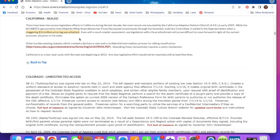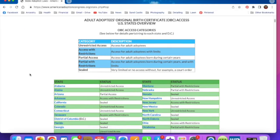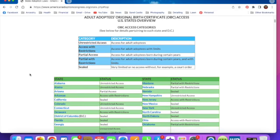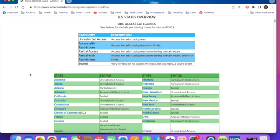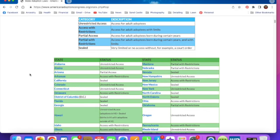So if you were born in California or one of the other states that are sealed, you have very little chance of finding your original birth certificate, unfortunately. And then you would have to proceed looking at your DNA, doing your genealogical research, working with somebody to help you out, maybe somebody like me. That's what I do. But if you have access to your original birth certificate, it saves a ton of time and gives you a real nice starting point. We can almost always find somebody if we have their name and where they were born. It's pretty easy.